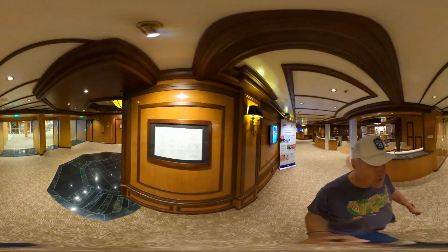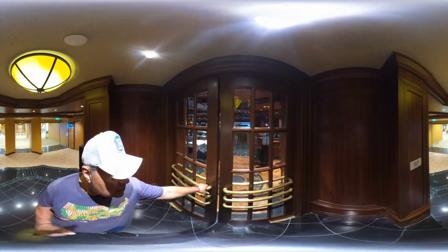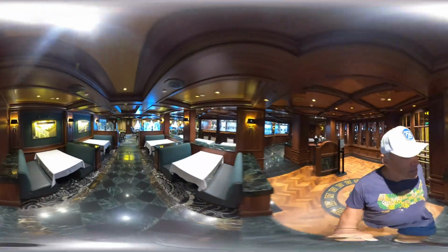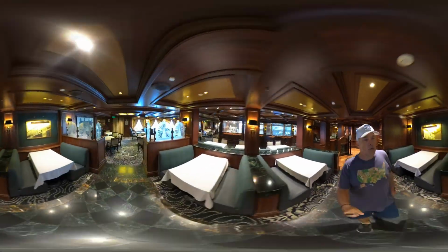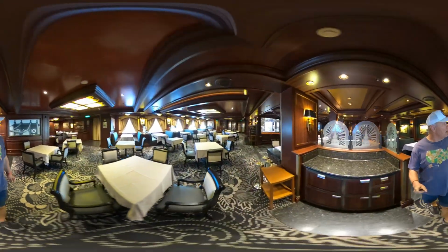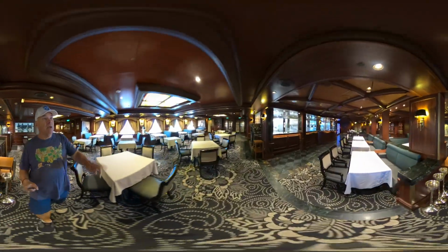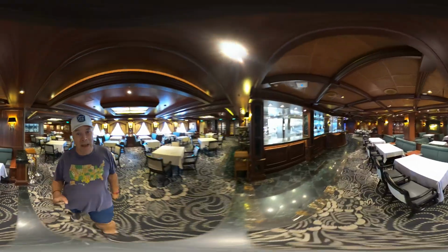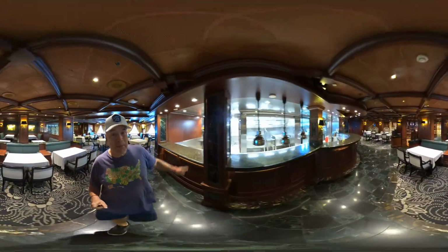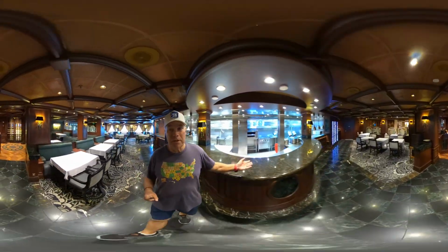Which brings us to the Crown Grill. And they're not open yet. Like I say, it's early in the morning. And this is how big it is. And those are the doors I showed you outside the theater when we went outside. They have a coffee machine though, espresso machine. That's the kitchen.